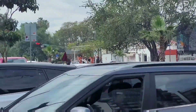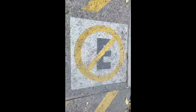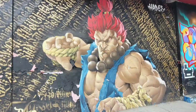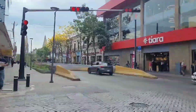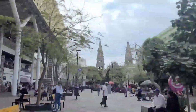Before we get to tasting Guadalajara's Tortas Ahogadas, or drowned sandwich, let's have a look around the city. The E stands for estacionamiento, close to French stationnement, parking or no parking. Here's some wonderful graffiti that I saw on my way to the tour. In the distance here, I'm walking towards Guadalajara Cathedral.